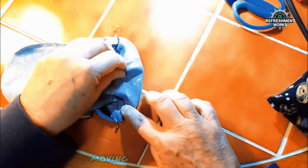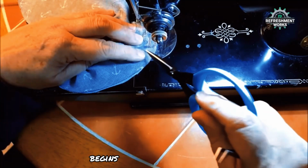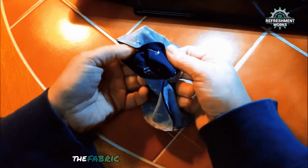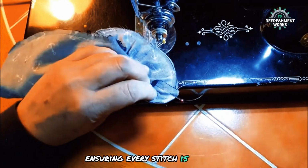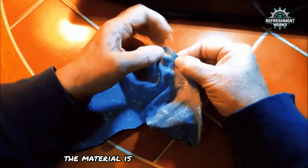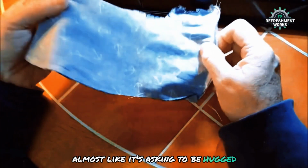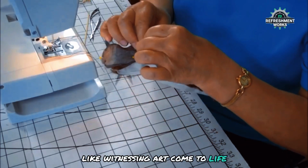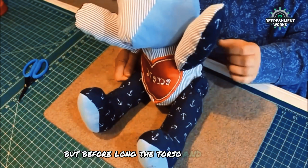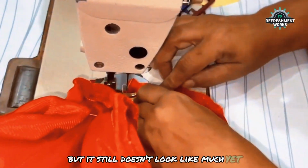The worker, her hands moving with the confidence of someone who's done this 1,000 times, begins to sew them together. The fabric pieces start to take shape as she closes the seam with deliberate care, ensuring every stitch is perfect. The material is blue, vibrant, and inviting, almost like it's asking to be hugged. It's oddly satisfying to watch, like witnessing art come to life. Before long, the torso and legs are joined together, but it still doesn't look like much yet.